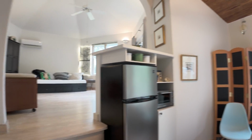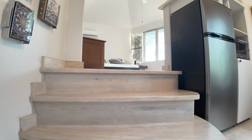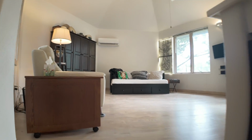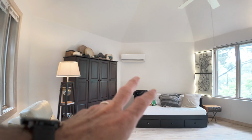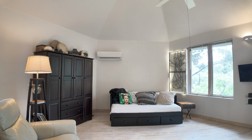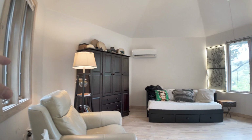All right, and then we're going to go up these stairs, and again, the craftsman detail of the stairs. That same pine, rounded off, kind of a little going around the corner up the stairs. And this is, call it, the living area/bedroom. That is a fold-out bed, but if you put a full-size bed in here, or a king-size bed even, you would still have a lot of room for a couch or an easy chair like they have here.